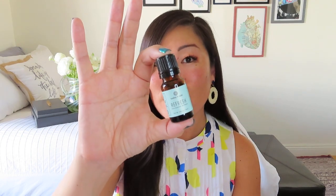So this is the Refresh blend. Let me just look at the ingredients. Actually, I can look on the card. So the ingredients are lemon eucalyptus oil, lavender oil, cypress oil, clove leaf essential oil. Maybe it's the lemon eucalyptus that I'm smelling. I'm not noticing a lot of leakage or oil on the outside, but there's definitely something in my box that is giving me a strong scent. It's a nice refreshing scent. But so this is our little Refresh blend.